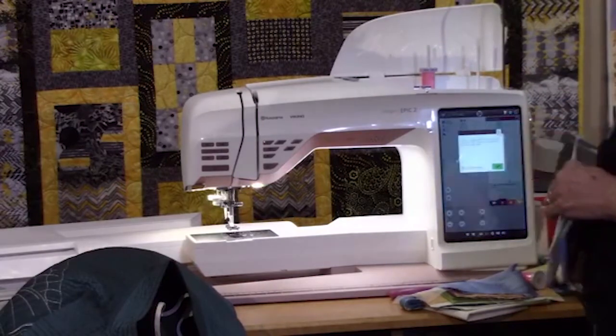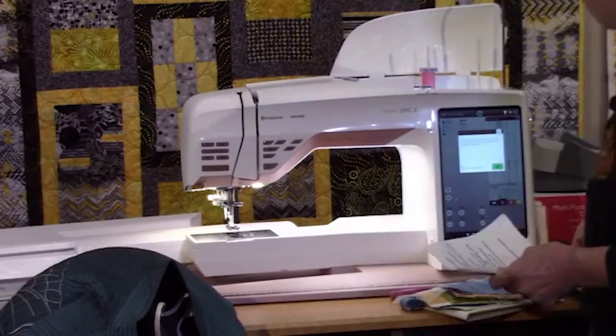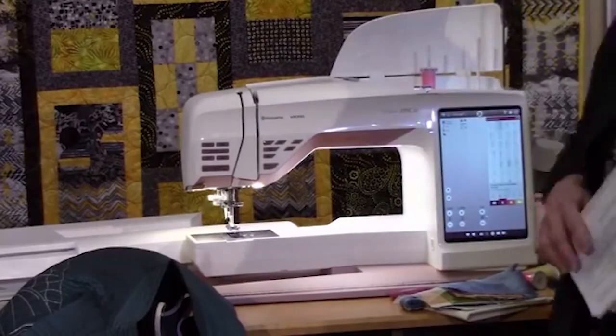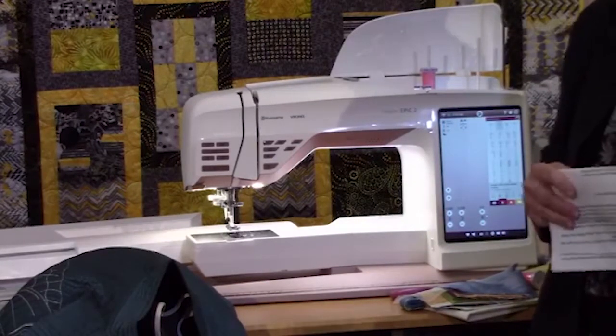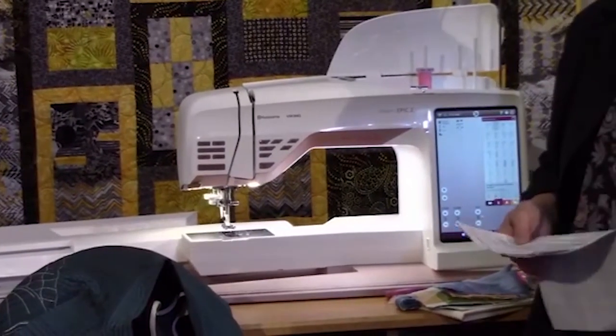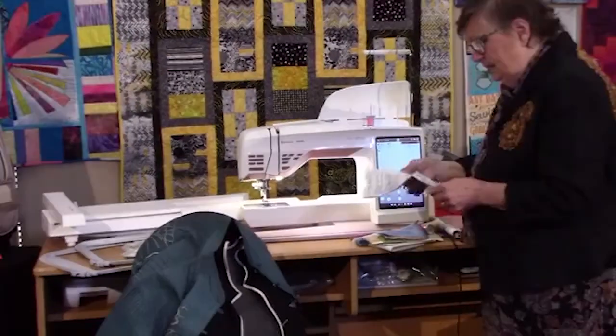Now, I've got all the warnings on because I wanted you to see that you're not going to make any mistakes. I just selected a straight stitch, and it says, are you using the right foot for built-in dual feed? Yep, I am. But things like that are so handy because you don't forget to put the right foot on if you've got the built-in dual feed down.